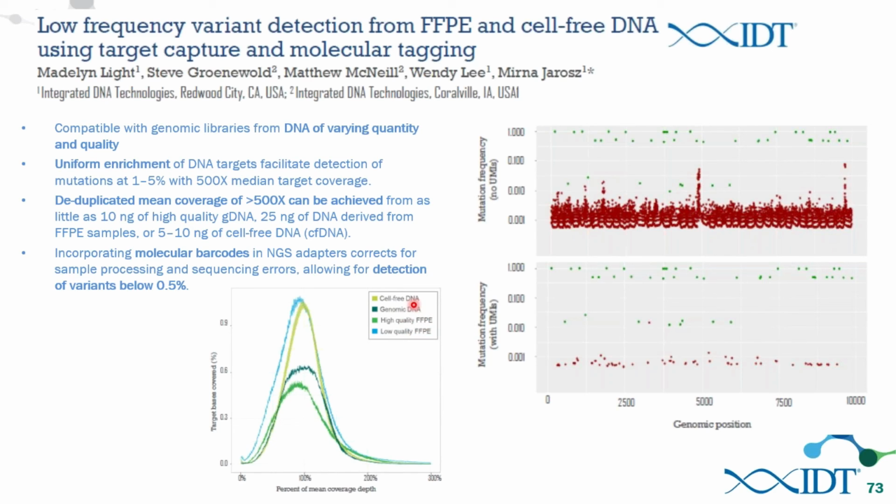So FFPE and cell-free are very difficult samples to work with, degraded, low input. We were able to start off with as little as 5 to 10 nanograms of cell-free DNA and as little as 25 nanograms of FFPE samples. And we also included UMI, so we were looking to see what effect the UMIs would have on the calling of specific mutations. You can see the background once again, and in red and green it will be the specific true variants. And this is before UMIs, this is after inclusion of UMIs. So dramatic reduction of noise, and we were able to detect variants below 0.5%.